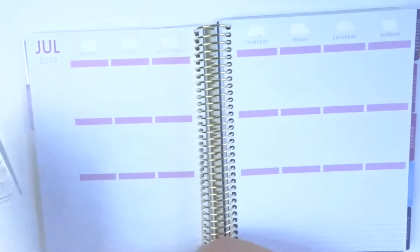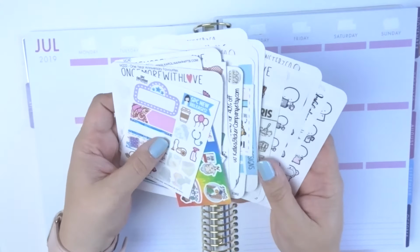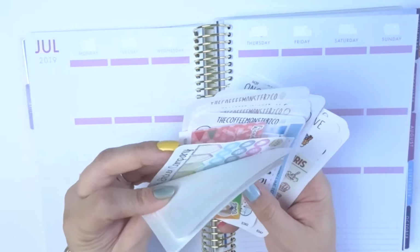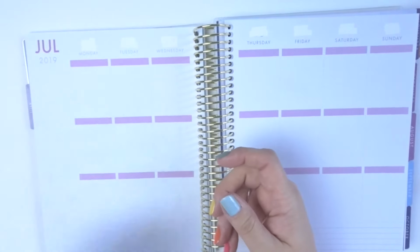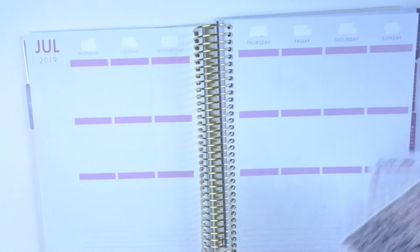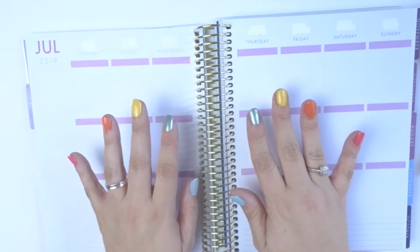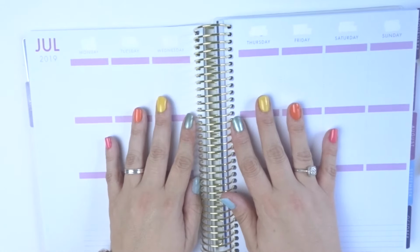So that's great. I have also pulled in a whole bunch of samplers and Coffee Monsters Co. and Once More with Love stickers that I have, so that I have those for the week as well. And yeah, this week we will be planning for the 22nd through the 28th. I'm going to go ahead and get set up here and we're going to get started.